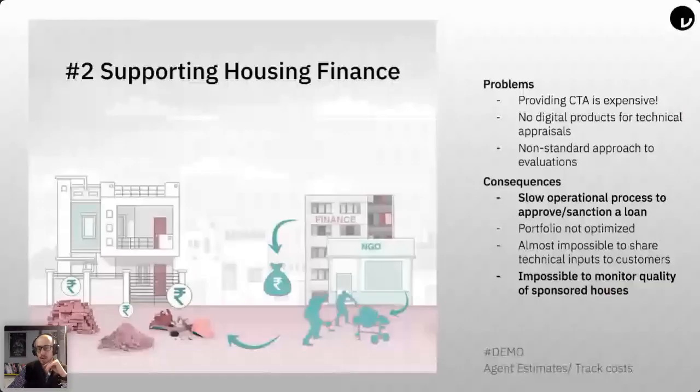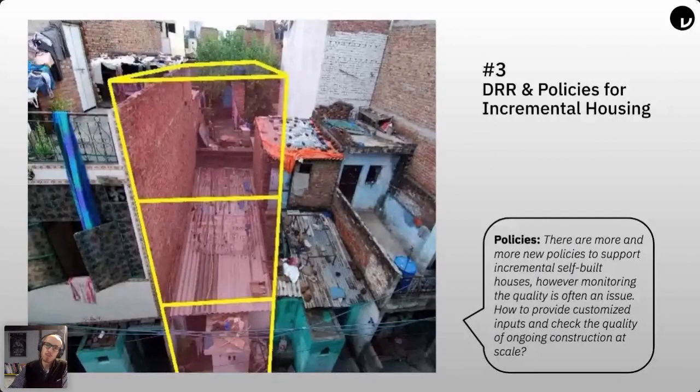With this, I will now jump to the last and, I think, most important feature of our platform, that is the capacity to create manuals of construction. This can be a support to the many good policies that are coming now. We have a good one now in India, for instance, where the government is giving money to households that are engaging in self-construction of a house. They are giving about 50% of the cost, up to $3,000 US, more or less.